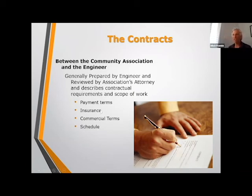But the engineer's contract includes payment terms, insurance, commercial terms, schedule, the same type of thing. For example, I think I told you that we're in the process, hopefully, of getting a nice project based on a percentage of the construction cost. So what are the payment terms? Each time this contractor submits an invoice, we get a percentage of it, or how does it work? So these things are included in the engineer's contract also.